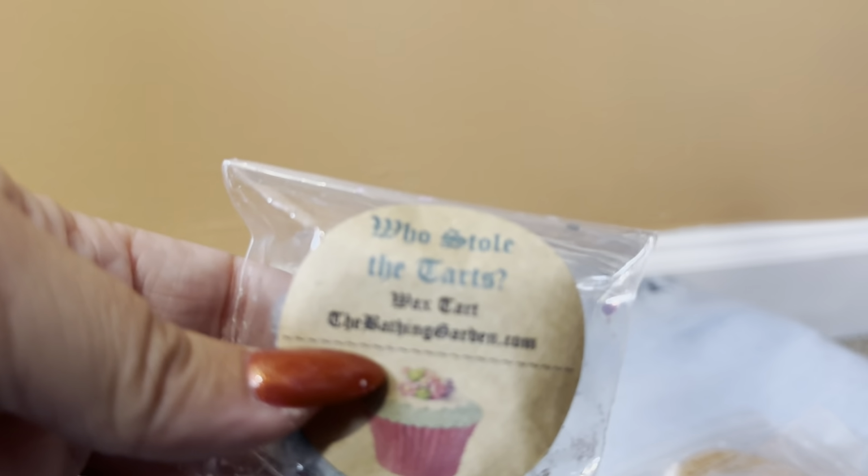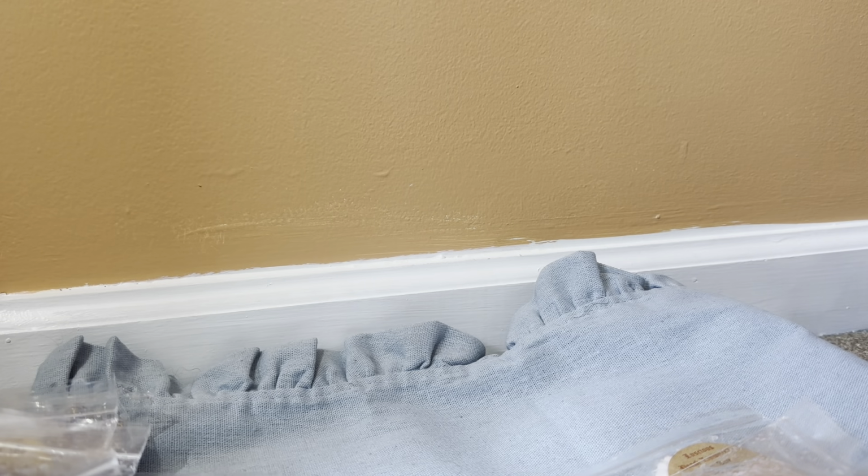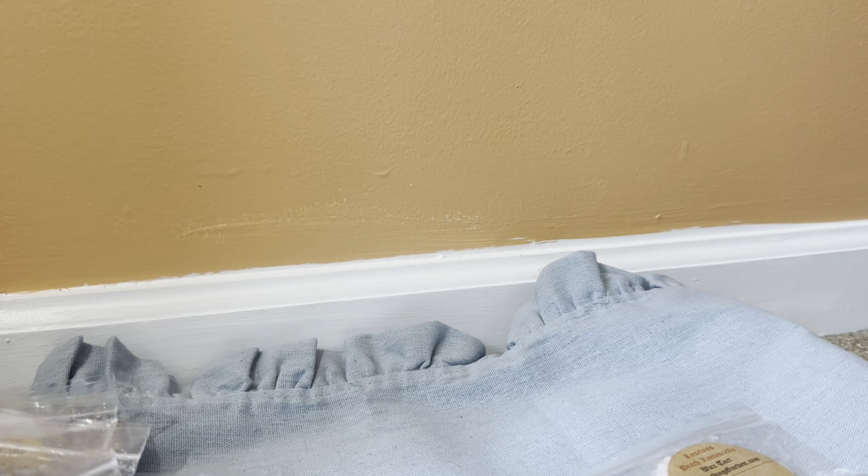Next, we have another Who Stole My Tarts. And then we have Bright Berry Whip. And I think this is a new to me scent from them. Oh, yeah. I mean, it smells a little bit like Rockstar from Lush. There's maybe something else to it.